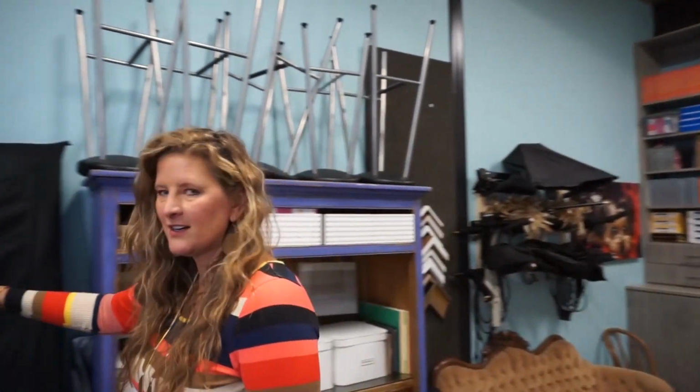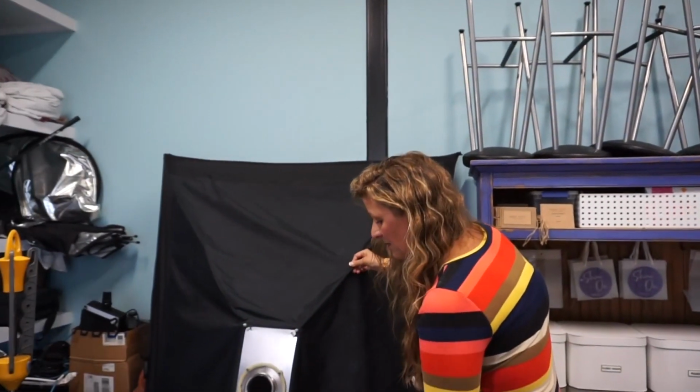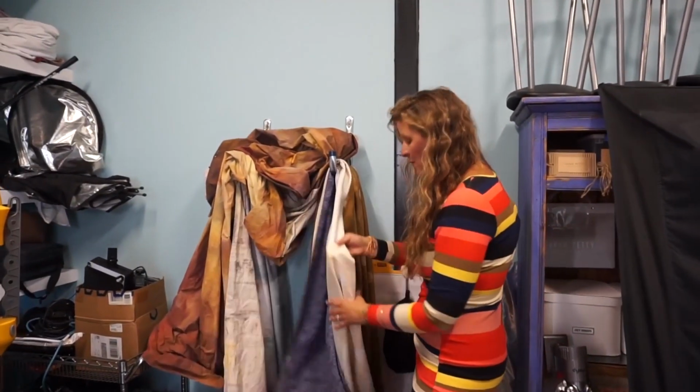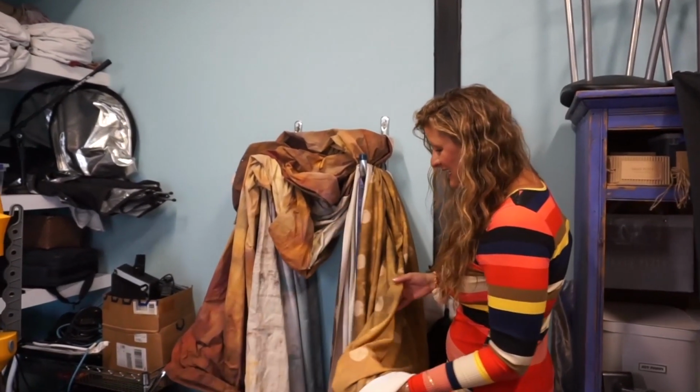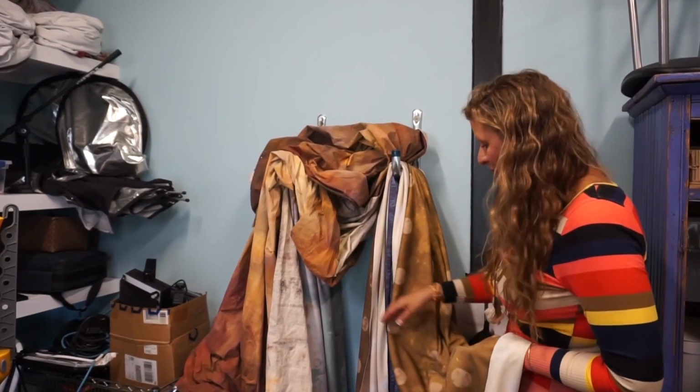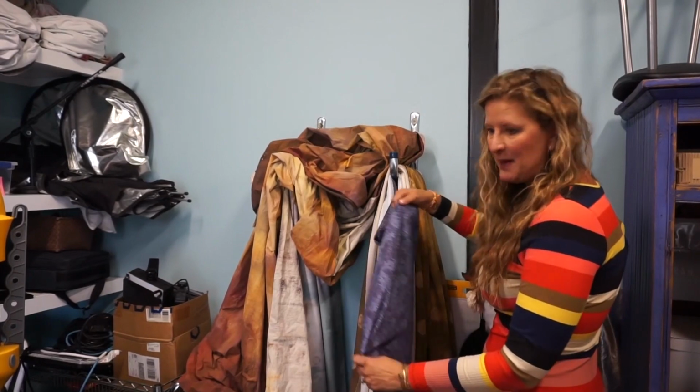Lots of supplies here, extra posing stools. We've got a softbox here that we use when we need lights in the camera room. We've got lots of different backgrounds. A lot of these are from White House Custom Color, WHCC, who is my lab, and I love them. If you're a photographer and you don't have a pro lab that thrills you, check them out.